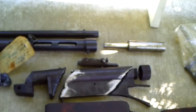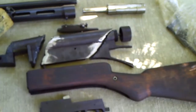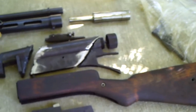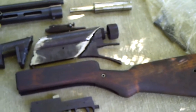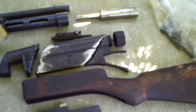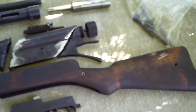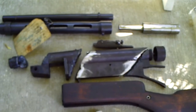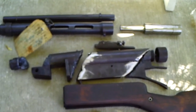Got a nice barrel. Although the barrel, you can put these things back together as long as you make them fire semi-auto. It's fine. I'm not going to do it. I'll just maybe trade the kit to somebody for something, or who knows. I got to check my options on it, but it's got a neat look to it.